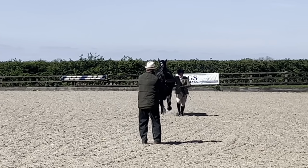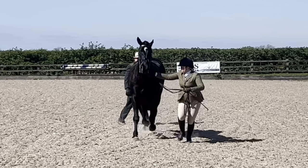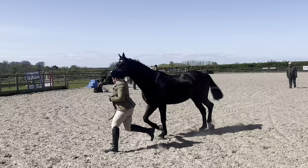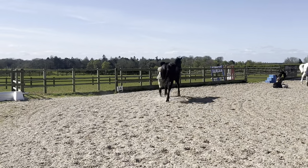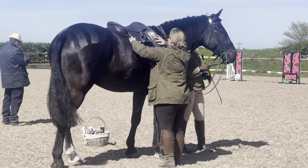So I walked away, trotted back at the judge so he could look at his movement and his conformation when he's moving. This is kind of Donny's strong point. He's quite good at a little bit of in hand. And then I just took him back to the lineup where we got his saddle back on.